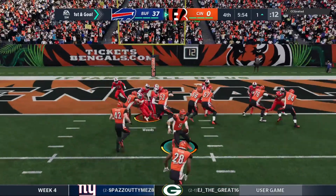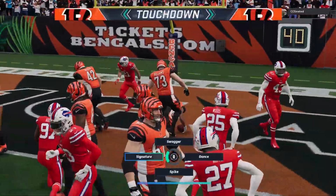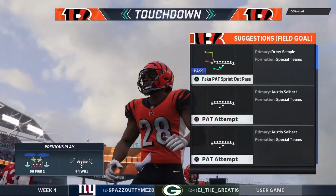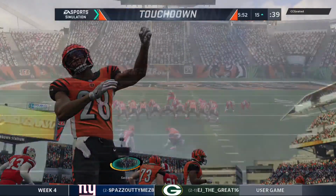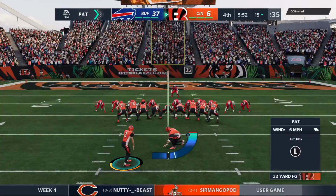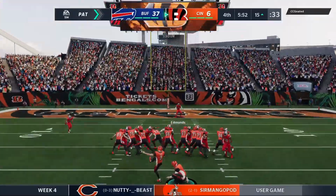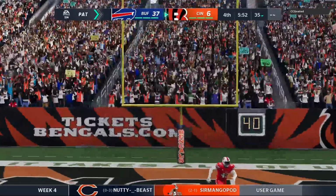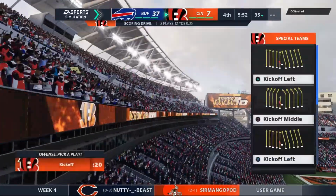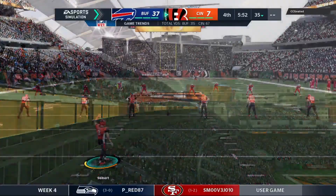Here's a run with Mixon, and he takes it into the end zone. Touchdown, Bengals. Joe Mixon with touchdown number 8 on the year. And the Bengals use the short field to their advantage as they cash in for 6. And they make the score a little bit more respectable here in our final quarter of play. Bills 37, Bengals 7.